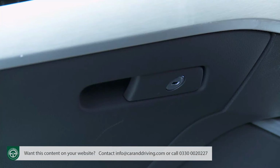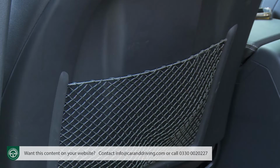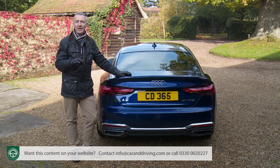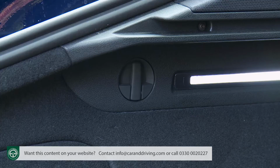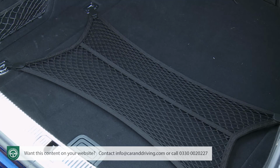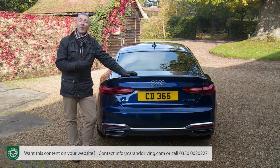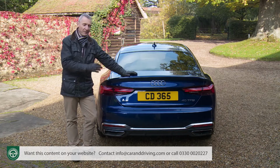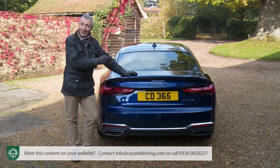On to practicalities. We'd want the storage package, which gives you a lockable glove box, a cubby by the driver's right knee, front seat back pockets, cup holders in the rear armrest, and for the boot, netted stowage compartments, a bag hook, a 12-volt socket and a cargo net. You might also want USB-C converter leads, all-weather floor mats, a luggage compartment box, a protective shell for the cargo area, a dash cam, or even an espresso mobile coffee maker, which will fit into the cup holder.